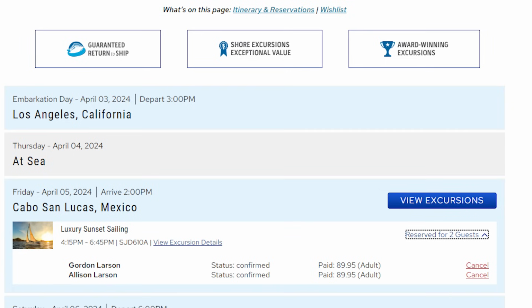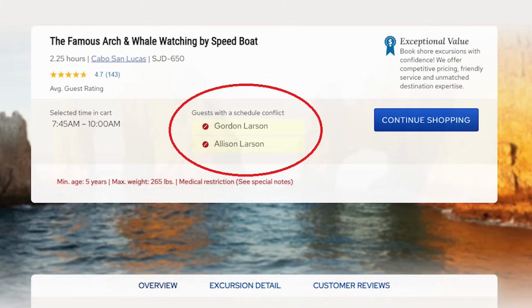Now, if you pay for an excursion and then in a little while you wish you had a different one, you can cancel the one, they'll refund your money, and then you can pay for the next one. The systems will not allow you to accidentally overlap your excursions. You can't have one from 7 in the morning until noon and another one accidentally starting at 11. It'll just tell you that you have a scheduling conflict.